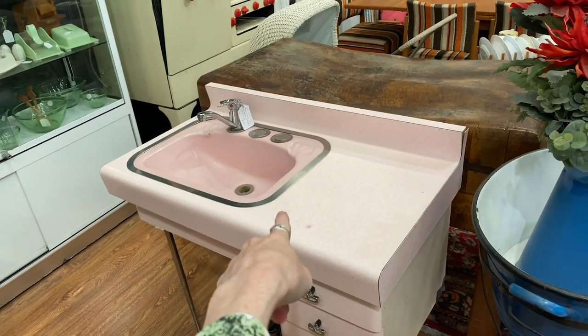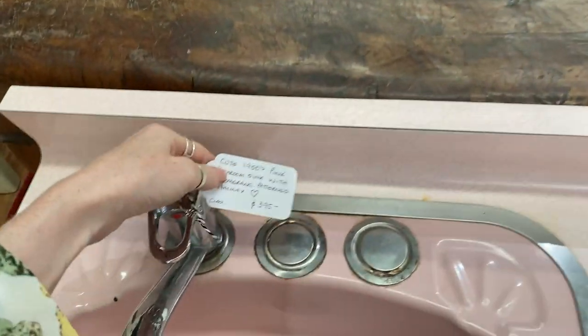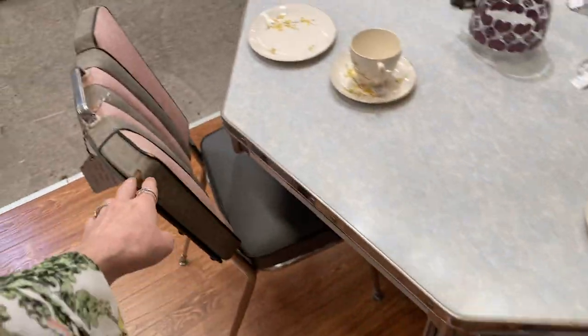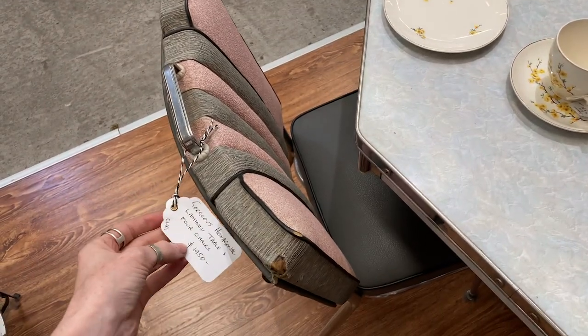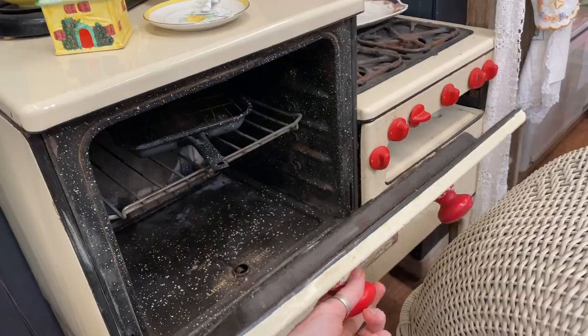That's so cool. That's $400. It literally says on here, cute 1950s pink bathroom sink. And also look at this dining table set. This is, for the set, $2,000. Some sort of vintage oven.